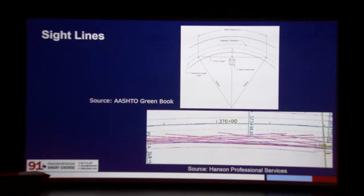But if we're going to autonomous vehicles, does that change? Can these vehicles, quote, see around objects? If they're based on camera technology, are the cameras in a different location than the traditional driver's eye? I think some of the answers might be yes.